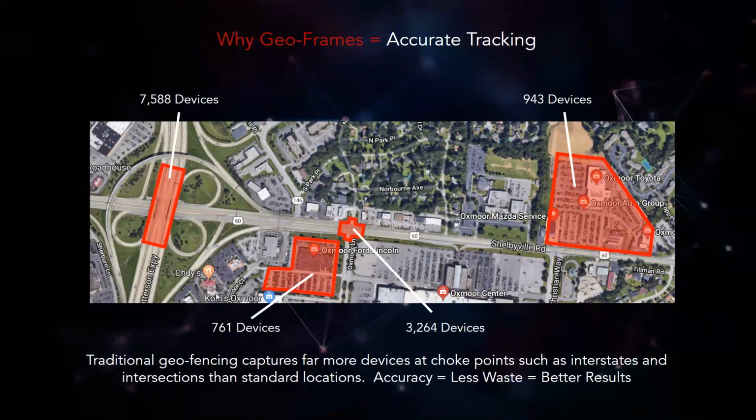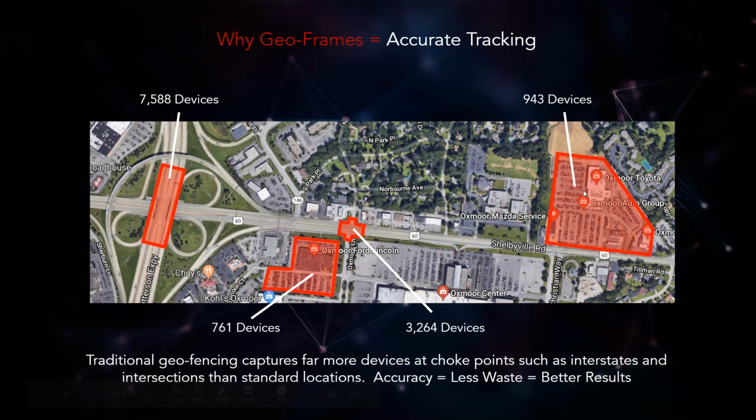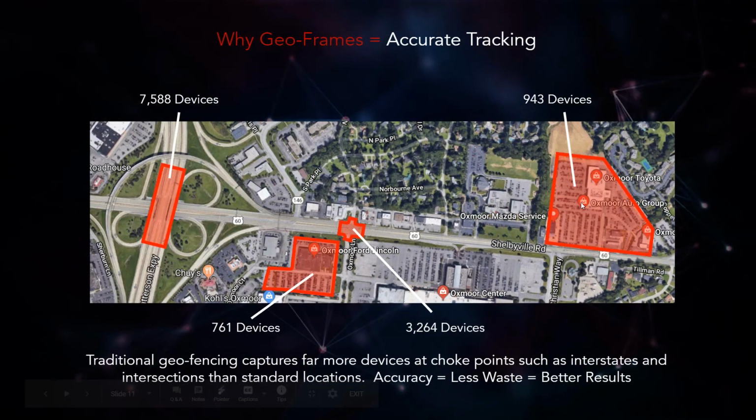These are restaurants, these are other items. So this car lot, though it's not frequently used, within this geoframe and how it's drawn, is capturing devices, making it similar in foot traffic to this car lot, which is highly frequented for automotive service, for many other reasons that are car buying.